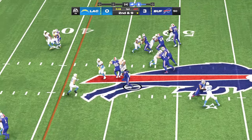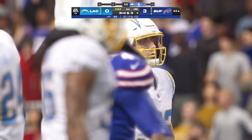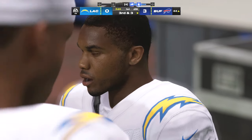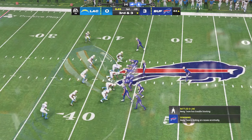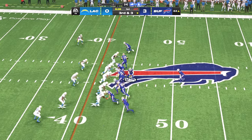From the pistol, they run it with Cook. Give him 6 yards on the carry. It's going to be 3rd and 3 now. Not a ton of room available on that one, but he made use of what space was available and gained decent yardage. A good chance. This is 4-down territory if they're unable to convert. But right now, looking at a 3rd and 3.